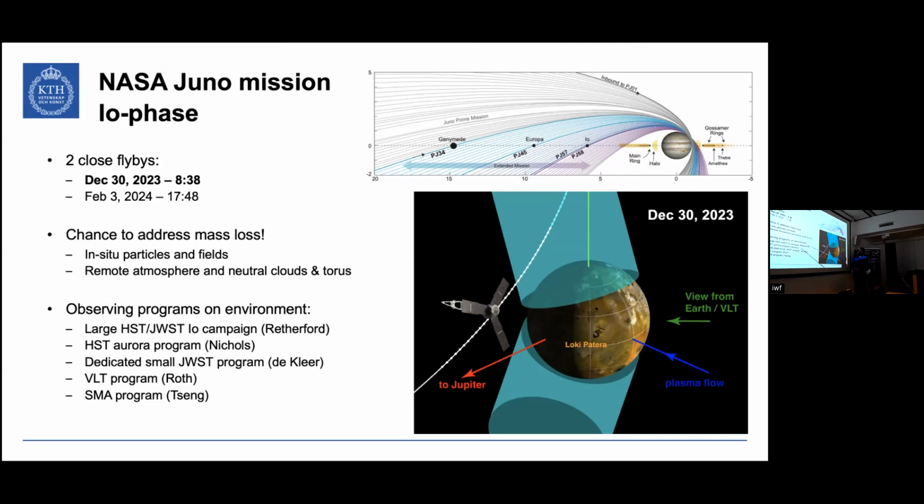So there was a large coordinated campaign of different observations from Earth to support the Juno flybys, mostly measuring the atmosphere in this case, but also an aurora program and a radio program. And most of these programs really wanted to observe during the flybys, which did not really work out for different reasons.